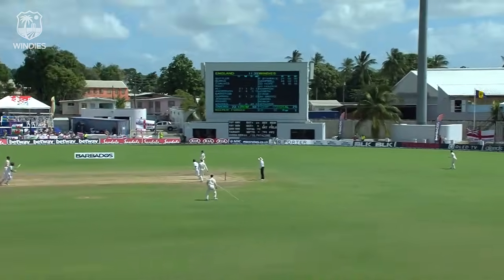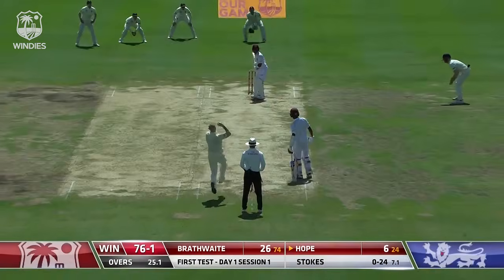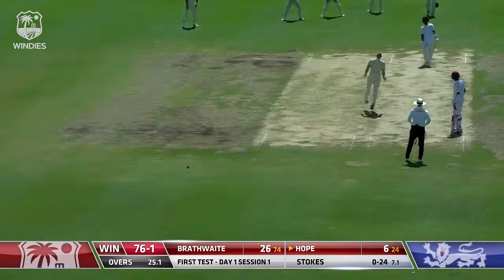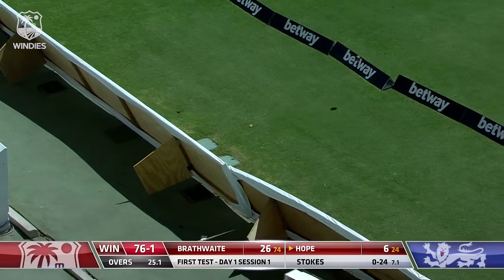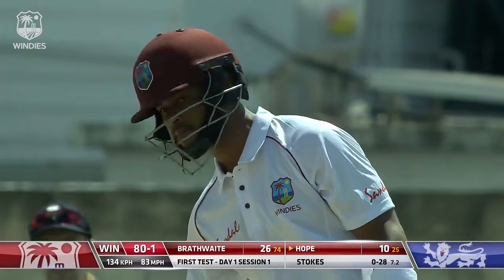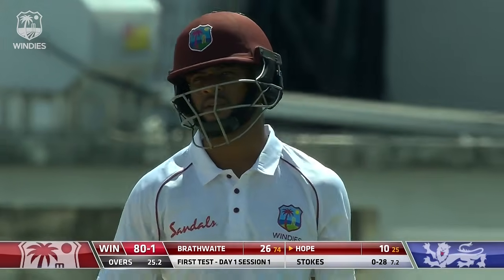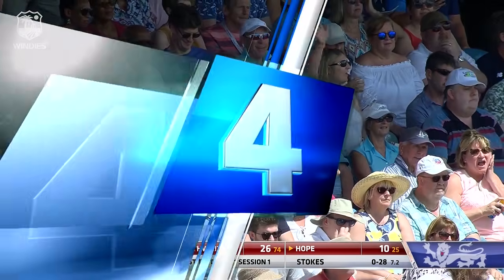England won't mind that with Bairstow just hovering at deep mid-wicket. Maybe get him a fraction straighter. Shot. Beautiful shot. That's twice now Hope has driven Stokes straight down the ground. And that was his best shot so far. Balanced, timing, had everything about it.